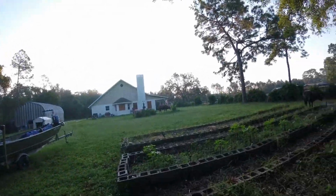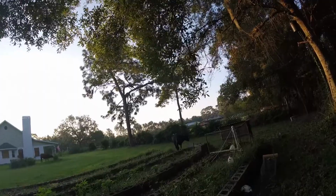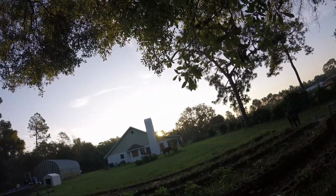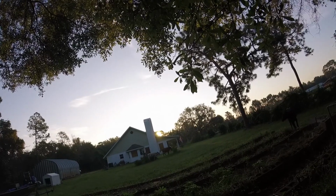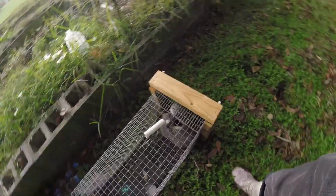Look at these critters I got in my backyard this morning. Oh yeah, look at this guy here. Yep, they got out. Cattle got out. Oh, they love my mulberries. Look at that. Isn't that something? Isn't that beautiful? Alright.